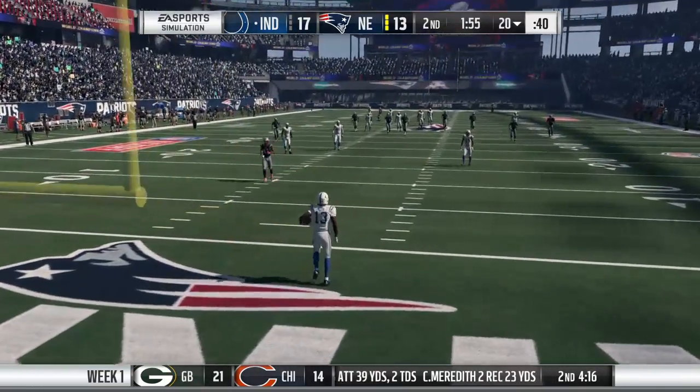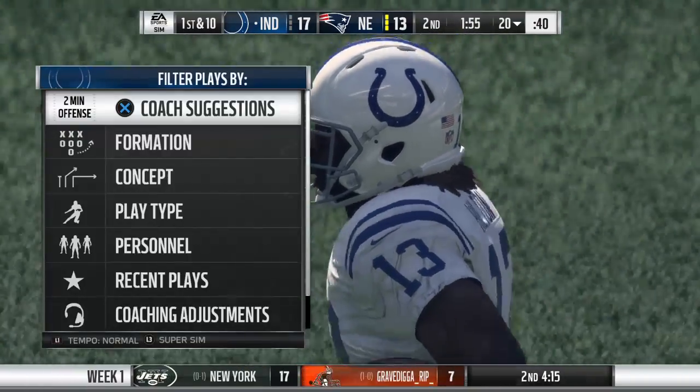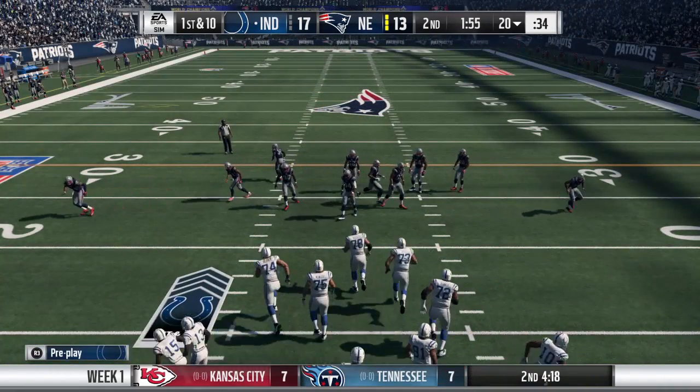And no return on this one as the fair catch is signaled for and taken. So a change of possession here on the punt. And the Colts are going to get it at the 20. Andrew Luck and company heading back onto the field.